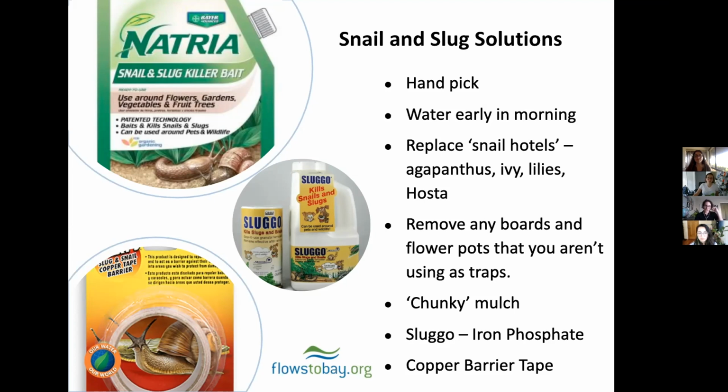For mechanical controls, these can be very effective for snails and slugs. Hand picking takes a little work, but it is quite effective. So go out at night or when it gets darker and cooler with a flashlight, look on all sides of your plants, pick off the snails and slugs, and put them in some soapy water.